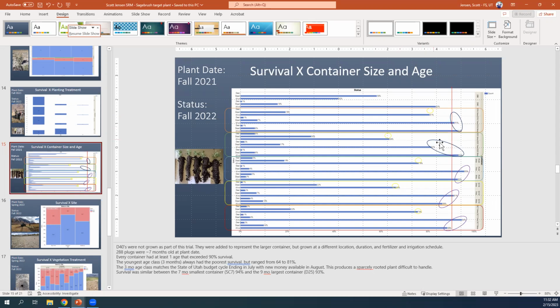It looks like for the larger size classes that the added time to growth was still beneficial, as these are essentially the same, but this on the 16s. But on the 25 cubic inch pot, that added growth time, a 9-month-old plant, had a little bit better survival than the 7-month-old plant. But as we look at the smaller containers, the 8, the 10, and the 7 cubic inch, it appeared that holding the plant for the extra 2 months resulted in a little bit poorer survival. So we turned the table there in some factor, and the 7-month-old plant for the smaller container sizes was always the best.